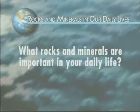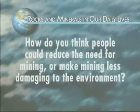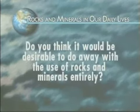What rocks and minerals are important in your daily life? Why do you think it takes so much energy to mine rocks and minerals? How do you think people could reduce the need for mining or make mining less damaging to the environment? Do you think it would be desirable to do away with the use of rocks and minerals entirely?